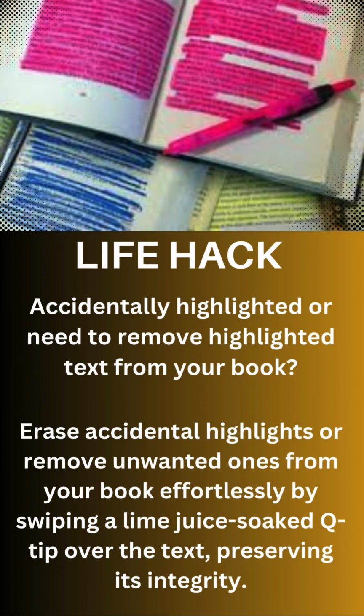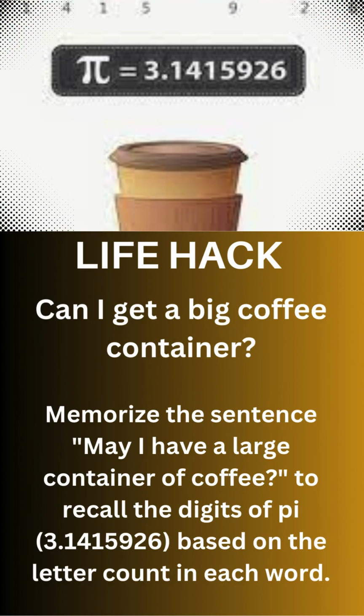Life hack. Accidentally highlighted or need to remove highlighted text from your book? Erase accidental highlights or remove unwanted ones from your book effortlessly by swiping a lime juice-soaked Q-tip over the text, preserving its integrity.